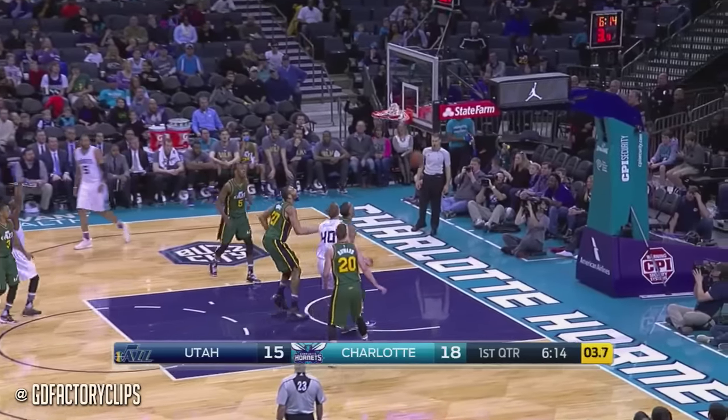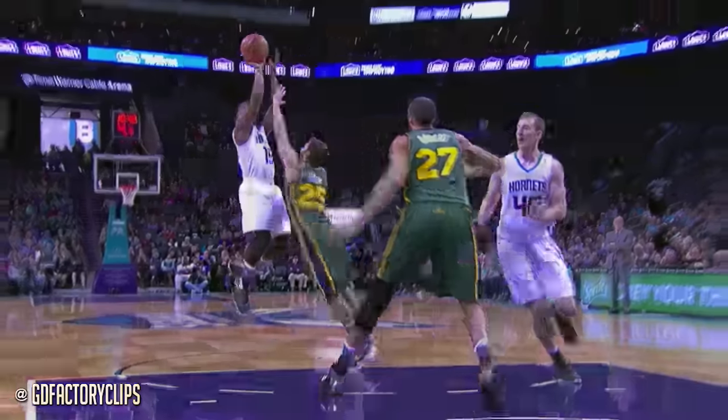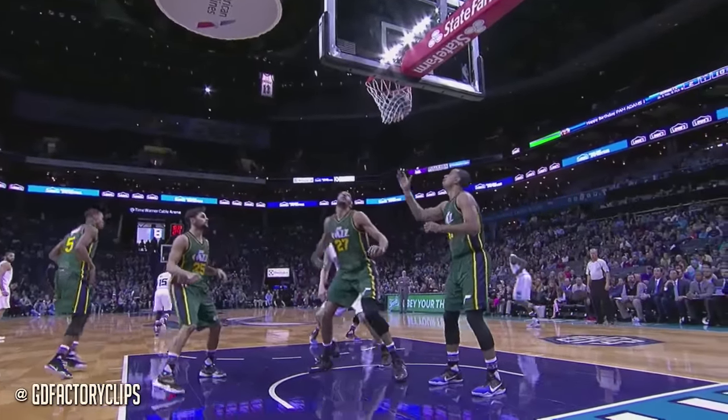Kemba's already made a pair. Give him three. Nine early points for Kemba Walker from behind the arc, and he also had a long two-pointer. Third game in a row that Kemba has really shot the ball behind the three-point line early in the game and shot it well. Neto has his eyes on him and does not know where Kemba is.